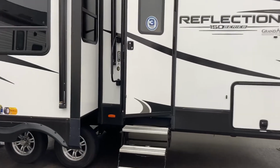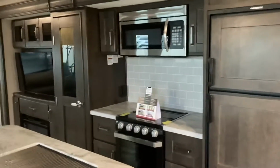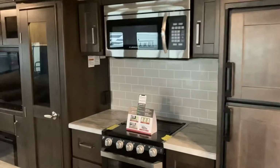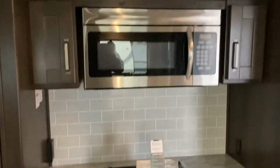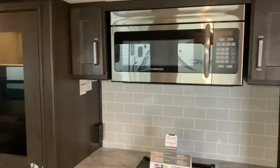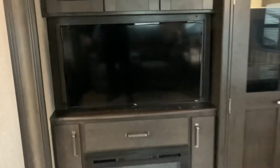It's a 295 RL, so rear living, couple style camper. Let's take a look inside. Right off the bat, you see this big, beautiful slide on the kitchen side, wood grain front on the fridge, nice counter space around the 3-burner cooktop, Furrion microwave above. Nice big pantry. It's a trademark of Grand Design. Several of the other manufacturers are now incorporating that nice big pantry.